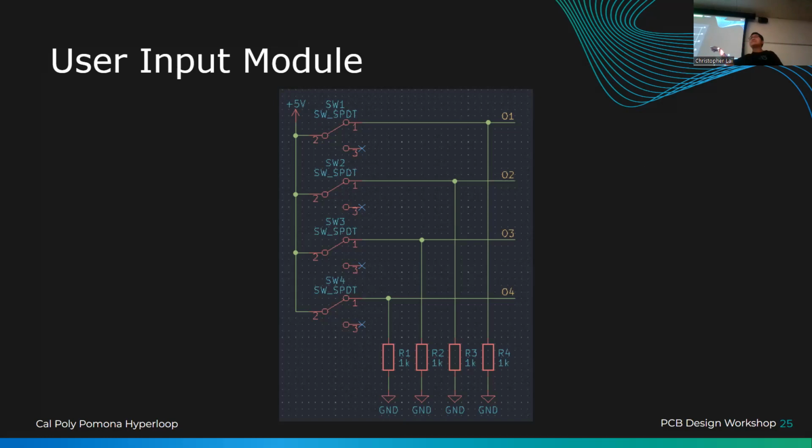We just repeat that 4 times and make it look cool like this. So again, the purpose of the circuit is to allow a user to choose a 4-bit number for our circuit.